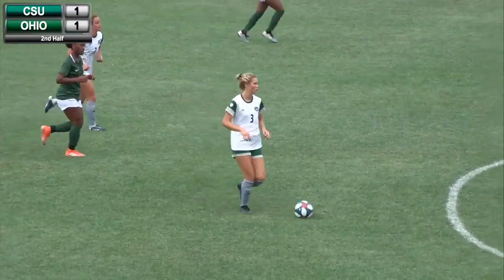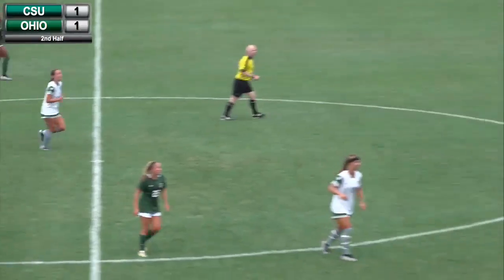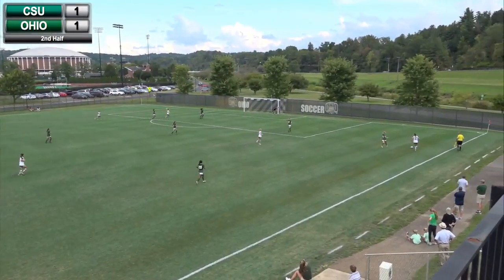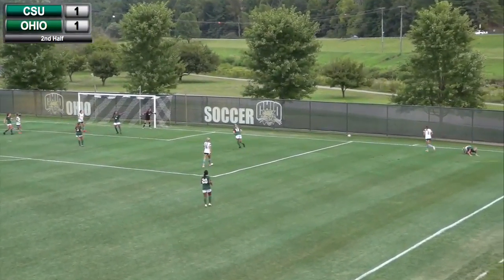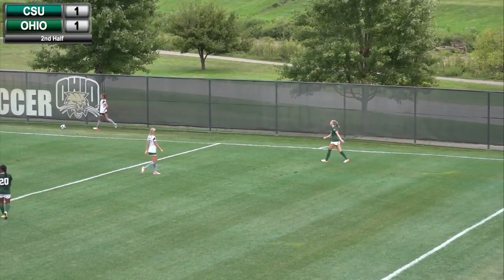Yeah, Niedermeyer got that one with the forearm. So that'll give Ohio the free kick. And Sensky's just looking for the person in the most space, which looks to be Darrow down the right side. Now Darrow in the right corner, looking for a cross. And it's deflected out of bounds by Brianna Niedermeyer. Corner kick coming up for Ohio.